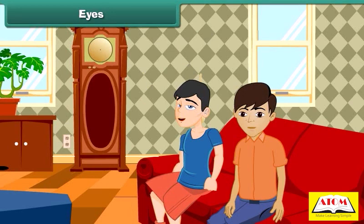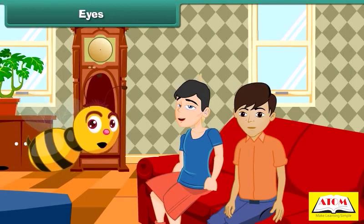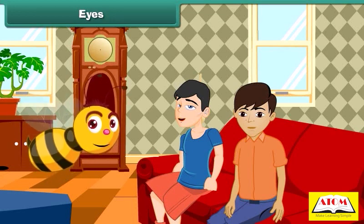Do you know why we are not able to see objects when we enter a dark room? That is because light is required by our eyes to make us view objects.